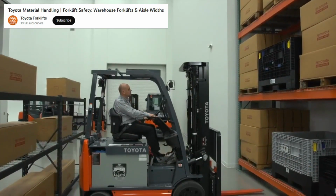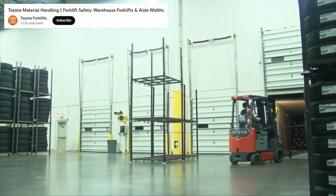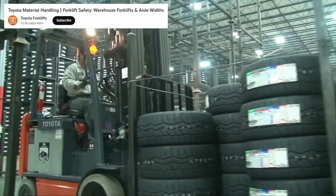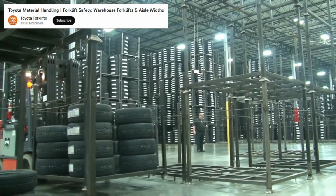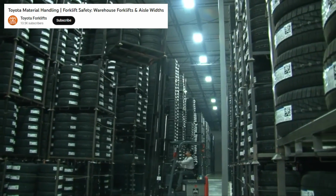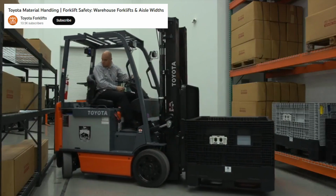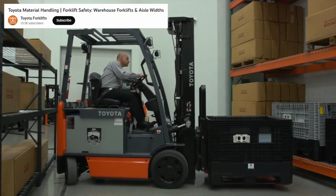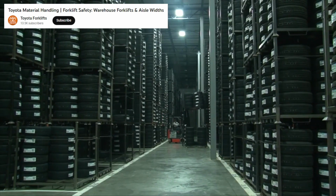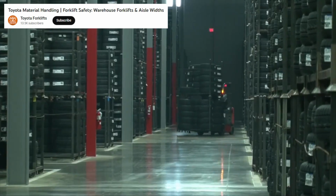Then there's Toyota's 4-wheel Core electric forklift. It provides a smooth ride, is also equipped with Toyota's SAS system, and it's an excellent solution for most indoor applications. With a compact model available, the Core electric forklift has the same capacity as the Core IC Cushion, but with the ability to operate comfortably in 11-foot aisles. Skilled forklift operators with certain models can work in aisles between 10.5 and 11 feet, depending on load size.